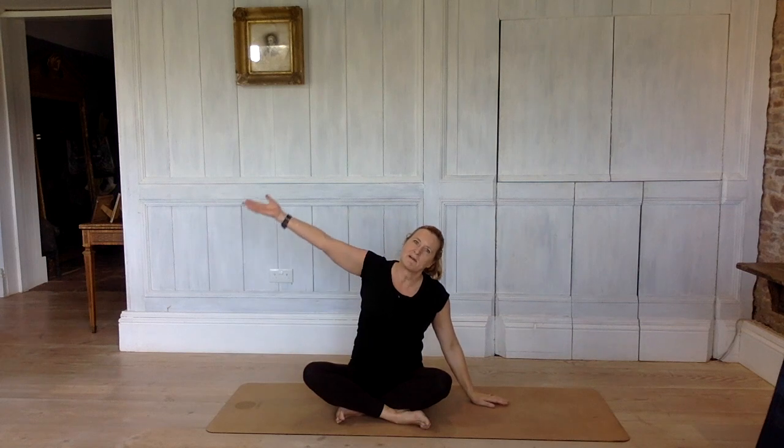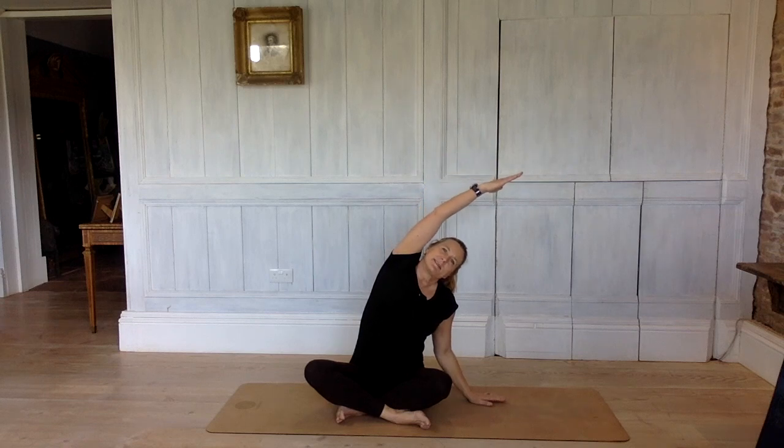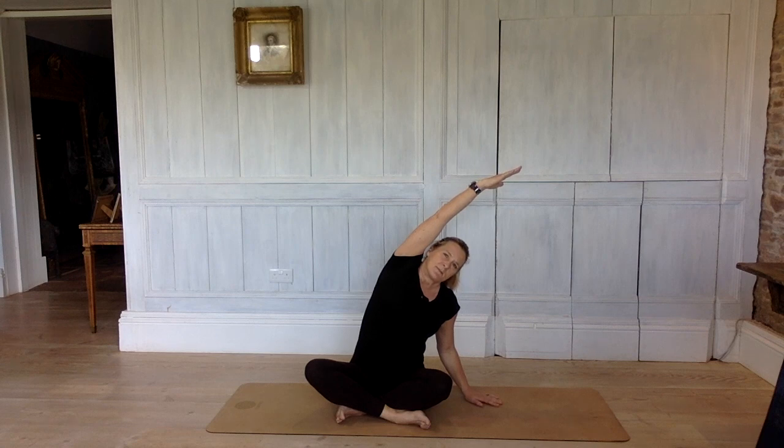Inhaling when you're ready to, right arm comes up. Exhaling over to the left. This time we're going to stay here. So root down with the sitting bones, particularly your right sitting bone. Reach with that hand. Make sure your neck is happy. And again, maybe close your eyes.